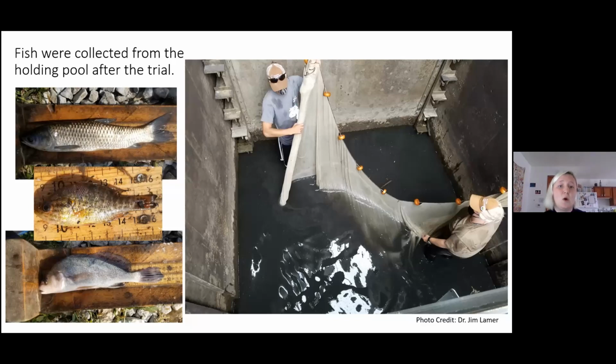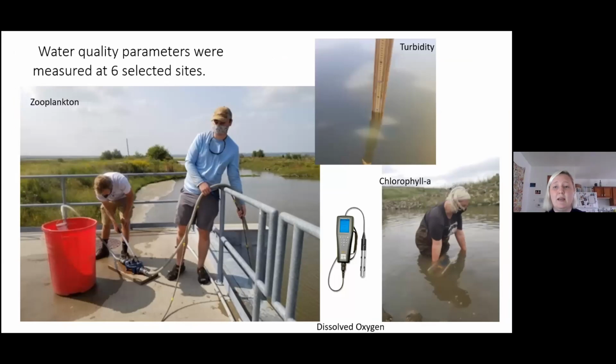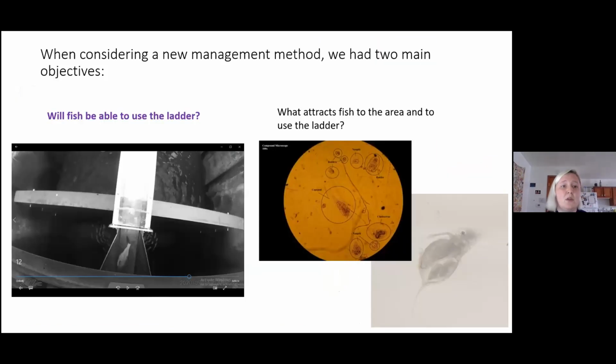So we also had water quality parameters selected at 6 different sites. We collected water samples as well to look at zooplankton, turbidity, and chlorophyll. So after the trials, we now wanted to take a look at what we were able to see. So the first objective, will fish be able to use the ladder?